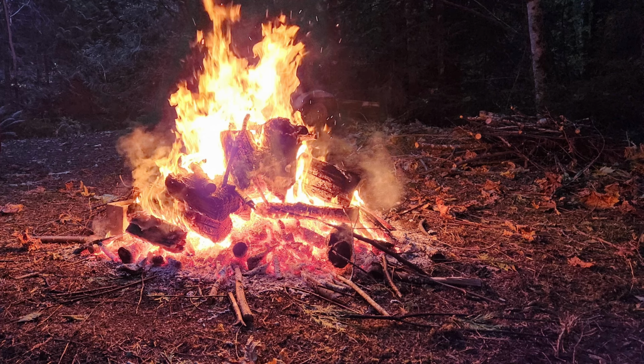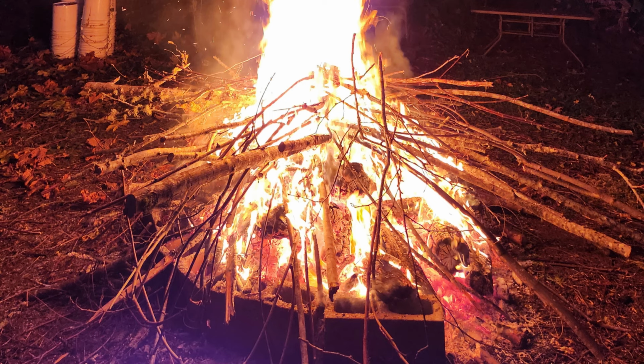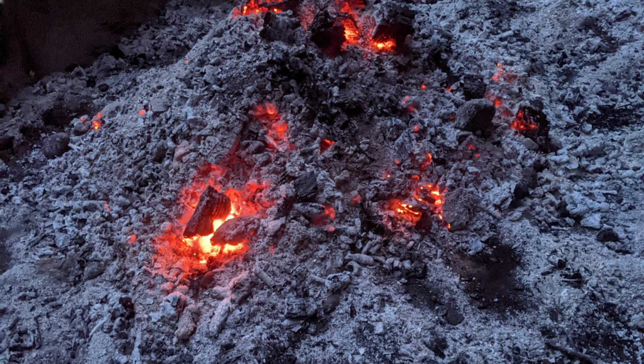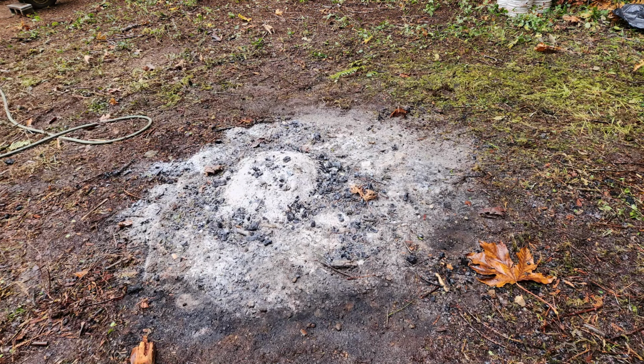That night I had a huge fire right in the middle of the lot. It came in handy since I forgot my tent. I slept next to the fire, adjusting my position as the flames burned down. The side of my body facing the fire was too hot, while the other side was too cold. In the morning, I cleaned up the fire and moved the fire pit to a more convenient location. After just one night, the lot was already looking great.